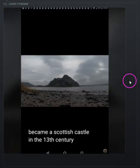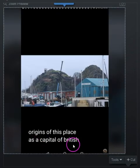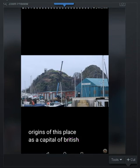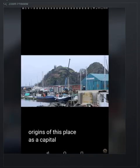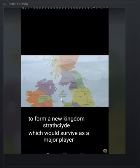The capital of British. That's what they thought of this place. Wow, I knew that. But then you think you know everything and actually you know nothing. That's what happens. When you start to look into all this stuff, everything changes.